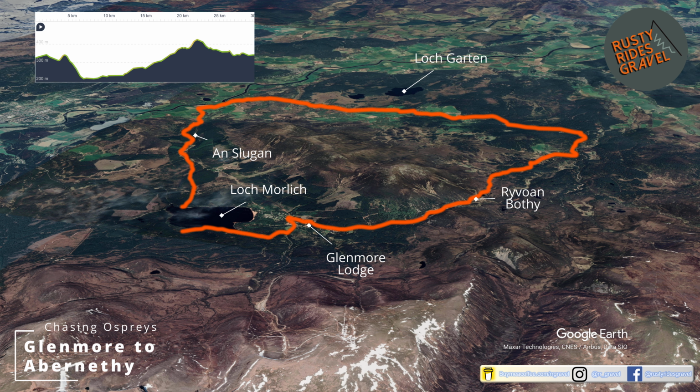All right, we're out of the forest. We're onto the Rivoan Pass now. Starts off smooth and gets a bit chattery down there. I remember getting bounced around something rotten the last two times I've come this way on my two Braemar to Aviemore trips. One that came up over that pass there, that was very hard. And one that came through those woods over there, that was a lot better.